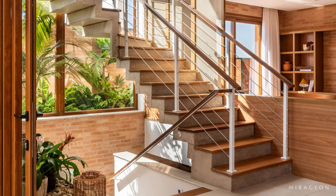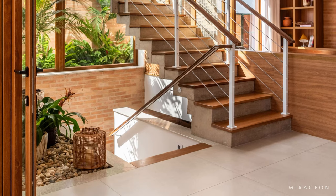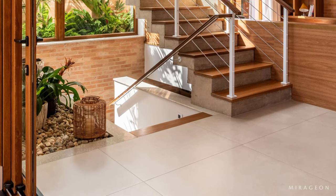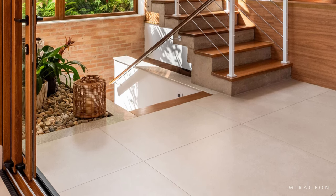Highlights of the house include the Gourmet Terrace. Exceptionally pleasant, this area is integrated with the internal spaces and the pool, but it can also be isolated simply by closing the sliding doors with a span of 9 meters.